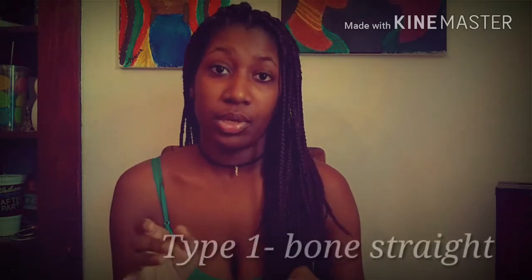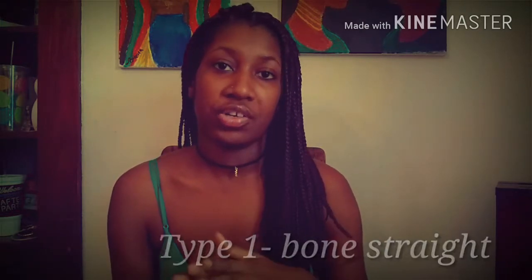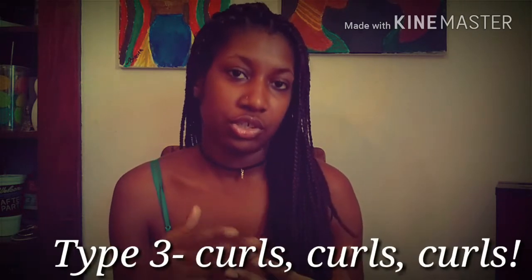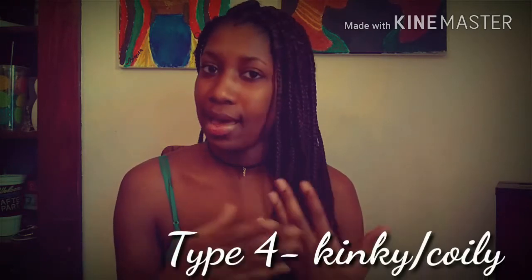There are different types of hair. There's four types. There's one, there's two, there's three, and there's four. So one is pretty much just the straightest hair, if you will. Just think about Asian hair. It's bone straight. Two has a little bit more of a body wave. Three is where it's starting to get more textured. You're going into your curl patterns. And then four is more on the kinky coily side.